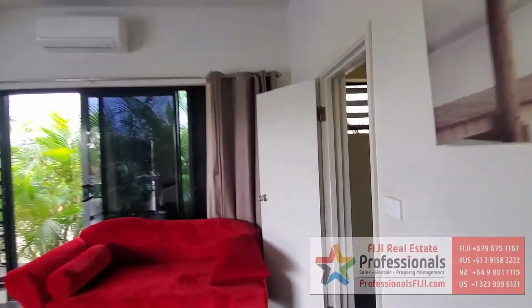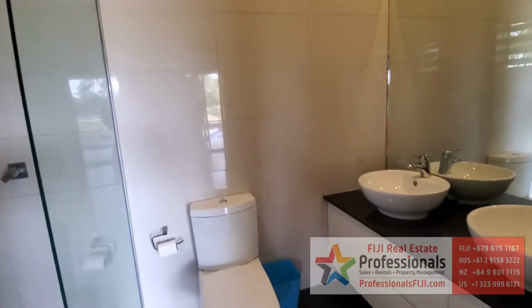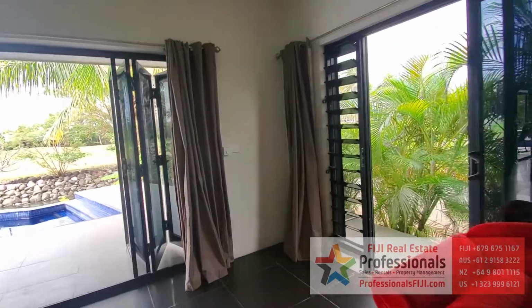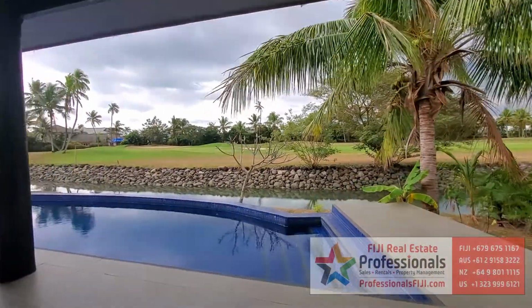We'll get you a nice cold drink, some boo juice. If you're not familiar with boo juice, it is coconut water straight from fresh Fijian coconuts. Nice double sinks in that bathroom. Big rooms here. Really nice positive. You've got a slider off to the right with a great sitting area, but this is where you're going to want to be out here.